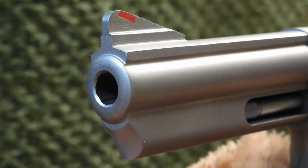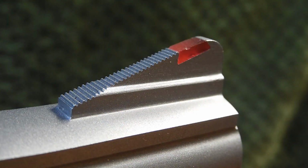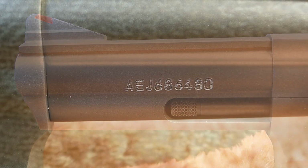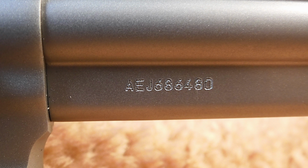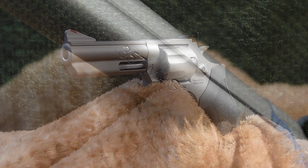The 4-inch barrel is nicely formed at the muzzle end and is topped by a ramp sight with insert that helps to locate that puppy when you are trying to hone in on a target. I'll get to the rear sight in a bit. There are no markings on the left side of the barrel, and the right side only displays the serial number. On the bottom of the barrel is the caliber, .357 Mag.